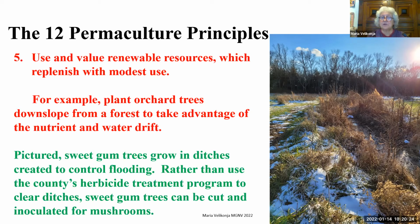Pictured is my farm. This is a ditch running down the middle of this photograph. The forest is to the farm at the top of the screen on the photo. But there are a number of small sweet gum trees growing in this ditch. The ditches are created to control flooding, and I'm actually not allowed to have a forest build up in this ditch. I'm not planting these sweet gum trees. The birds are helping me populate my forest. But what I can do, I can allow these trees to grow up to about 4 inches in diameter, and then I can cut them down and use them to inoculate for my mushroom program. And I'm going to do this rather than use the county's herbicide treatment program. They come by every so often and apply herbicides and kill all the vegetation growing in the ditch.